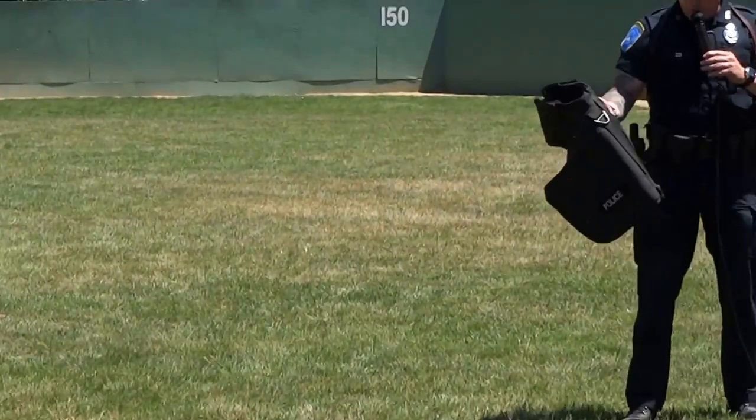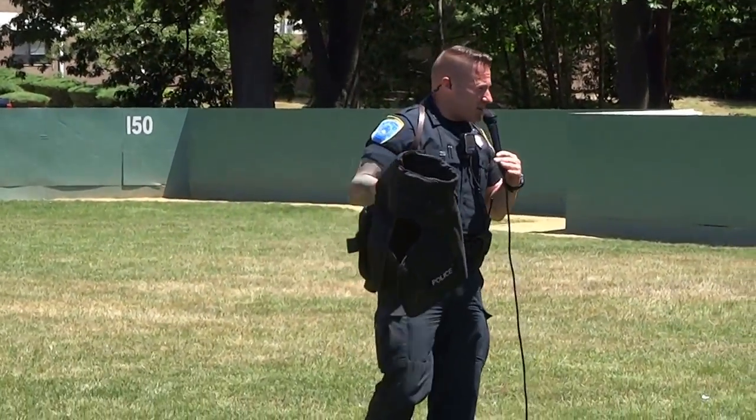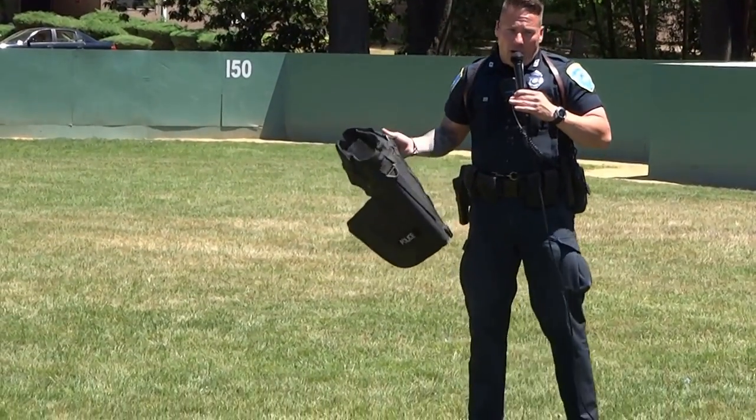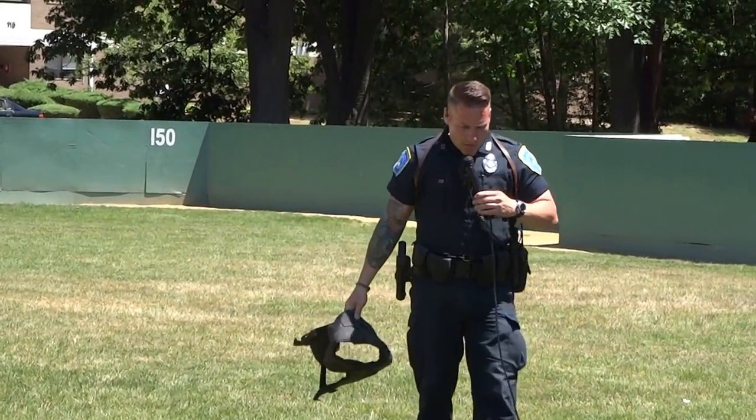Stab proof, puncture proof. We put these on when the situation is a lot more known to us. We have a lot more information about the severity of it. And the goal, obviously, is to safeguard our animals just as much as another officer.